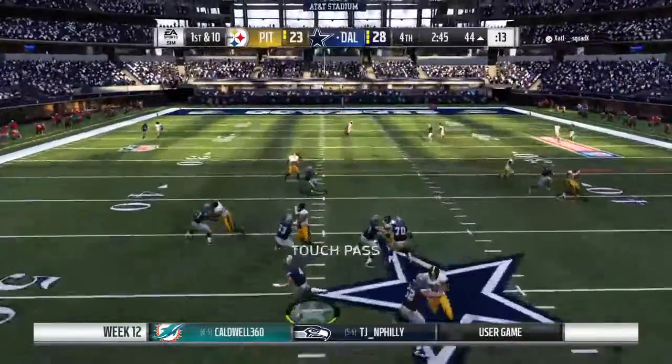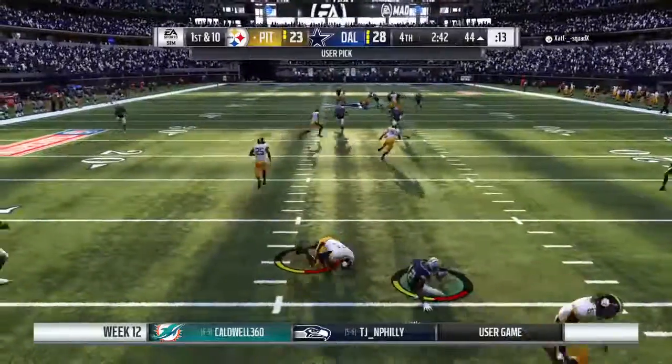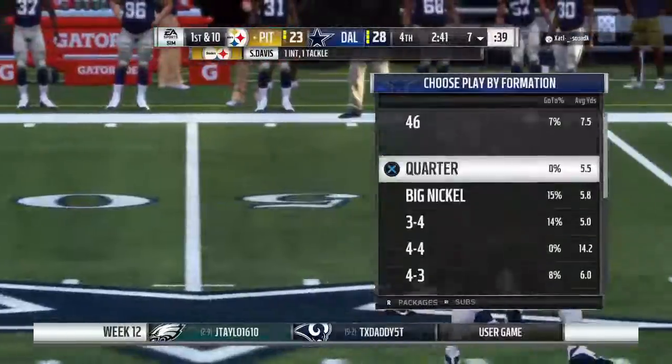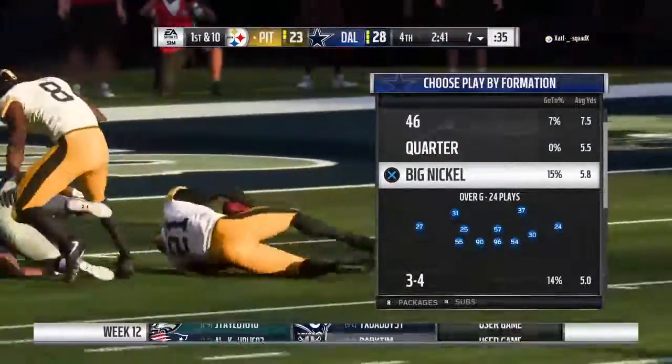Prescott from the gun. He's going to let this one go deep. And look at this. They get the turnover they needed. It's intercepted. Sean Davis with a pick. And a big turnover there as his guys will get the football back.